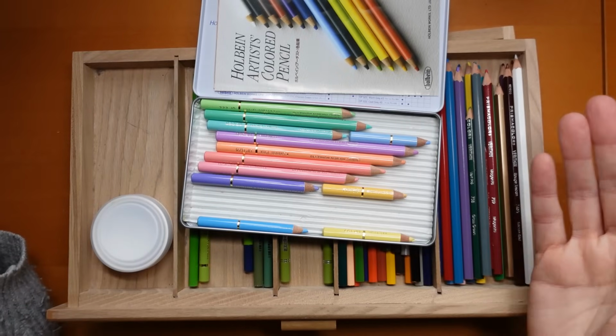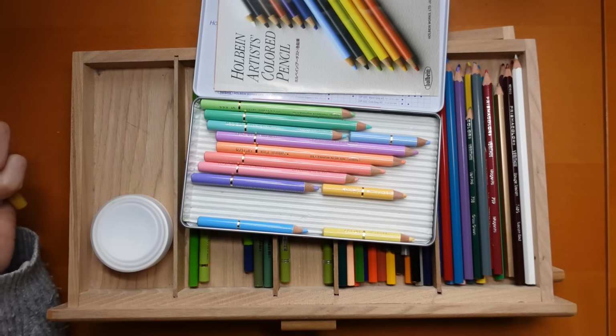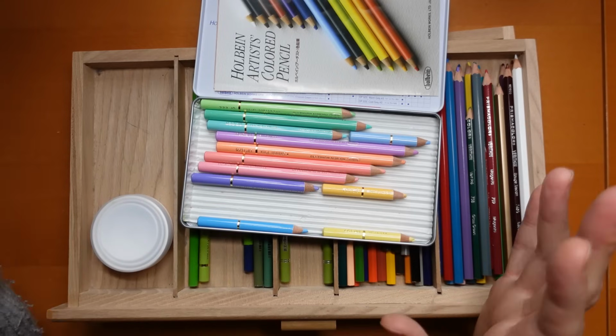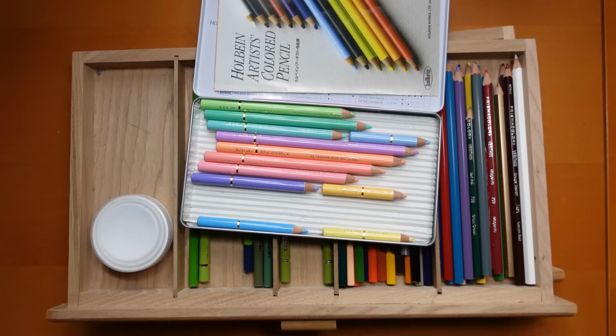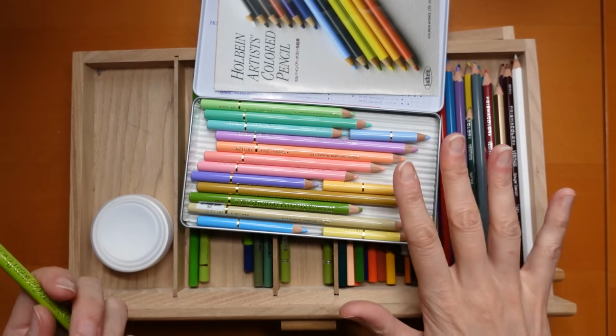And the tin, the postage and import duty cost me more than the actual pencils, but there is now a UK stockist of Holbeins, so you can get them at a more reasonable price. And I've got these extras as well of a few other colours.